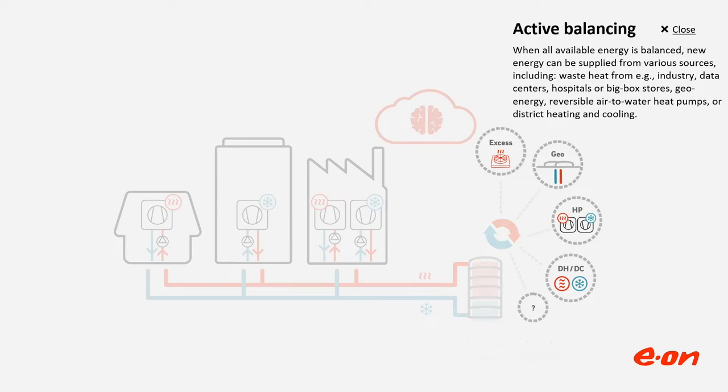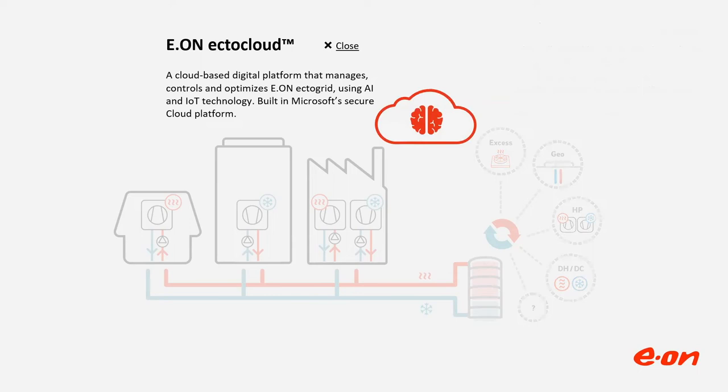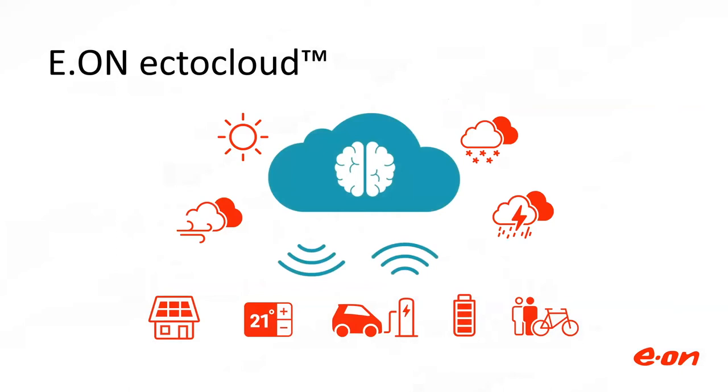Now I've been speaking about Ectogrid, but behind this is also the smart system, the software, the fine tuning, which we call Ectocloud. So Ectocloud is behind and backing up this with artificial intelligence, Internet of Things, machine learning. So when I speak about Ectogrid, Ectocloud is very important. Ectocloud is able to feel certain things. It's able to feel the temperatures of the chillers, the temperatures of the heat pumps, the working of the pumps for circulation, the temperatures in the surrounding.